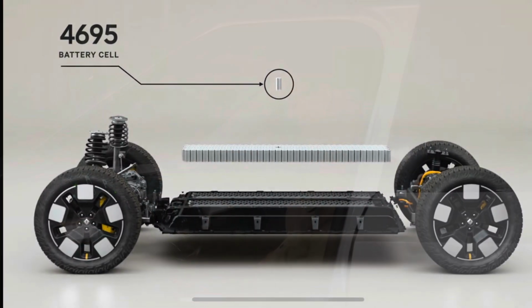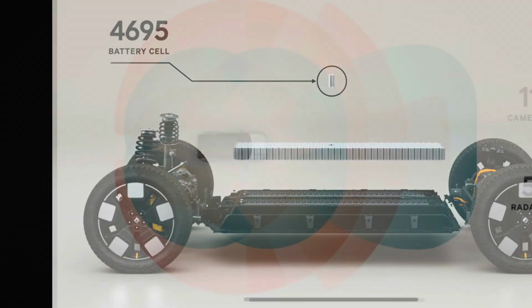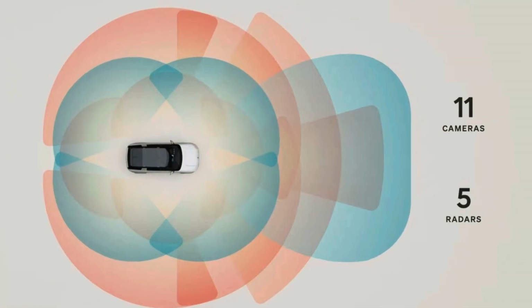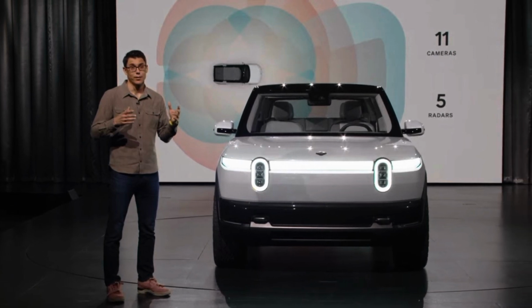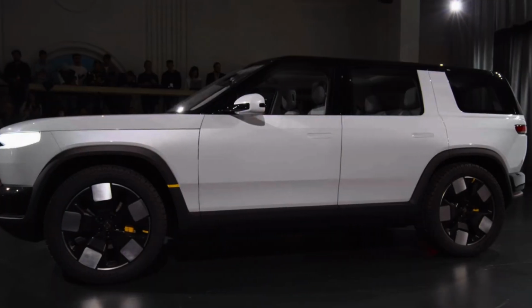He went over the battery cells and talked about the safety features and the cameras that the vehicle will have. And it sounds like some of the autopilot and autonomous driving type capabilities, he's really excited about that and pointed that out. And then here's just a good shot of the R2 from the side.